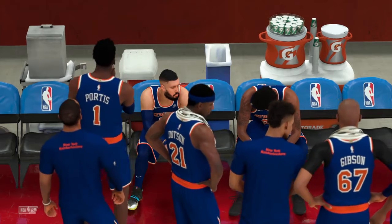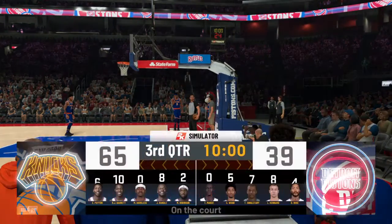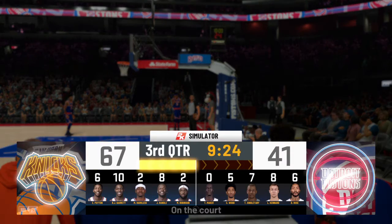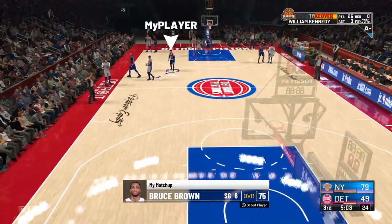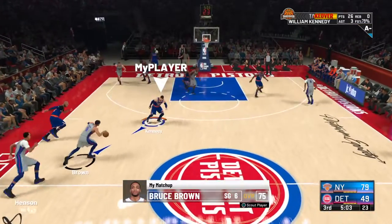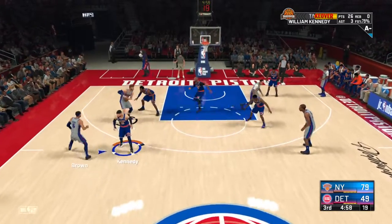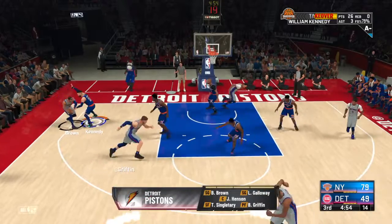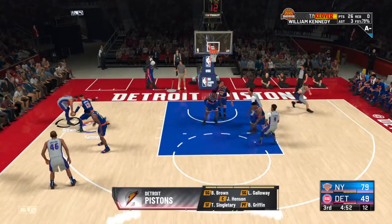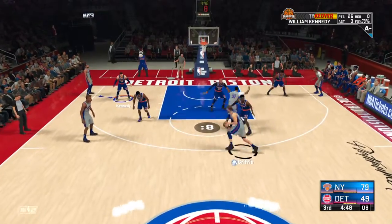Wasn't too much drama in the first half, but maybe things will tighten up here in this. Look here for the Pistons. Henson's checked in for Thon Maker. Griffin comes in for Christian Wood. Langston Galloway's checked in for Luke Kennard. And it's Bruce Brown in for Rose. Griffin is out there with John Henson. Then there's Brown, and it's Galloway in at the 2-guard. That's the 5 and the 4 for the Pistons.